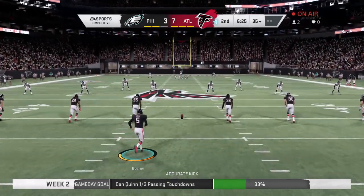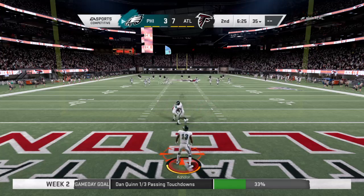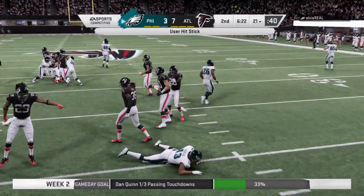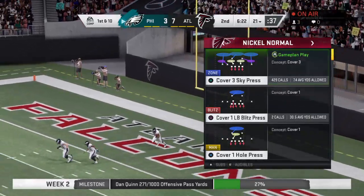Now after the touchdown, it's Bosher to kick it away. That's fielded in the end zone. And he's able to get it across the 20, but not by much, as he's marked down at the 21-yard line.